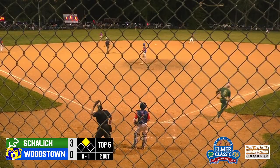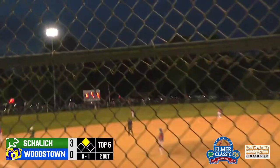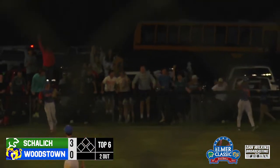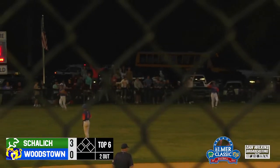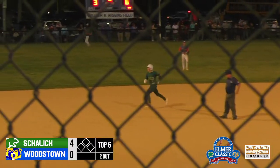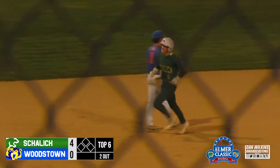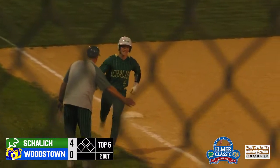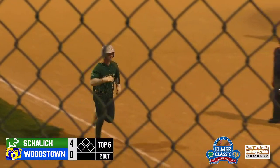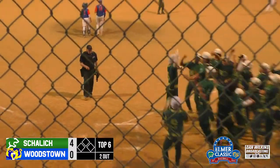Watt hits it in the left center field. It's hit well, going back. It is into the student section and gone. Ricky Watt hits it right to his constituents in left center field. And Watt has left the building. Cougars with their first offensive explosion since the second. A 2-run home run at the hitter-friendly Elmer Little League.